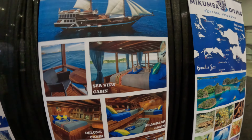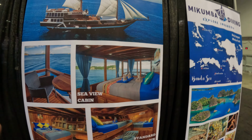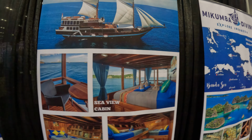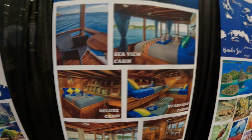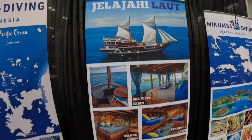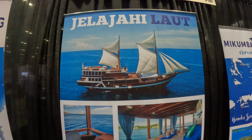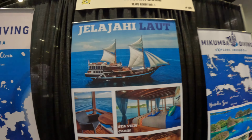It has 6 rooms on it, and if you can see here, there's 2 sea view cabins, and you have a patio deck plus the wall of windows on the sides, and then 2 deluxe cabins and 2 standard cabins. It's a very beautiful boat. As you may or may not know, all the sails are there to look picturesque, but it is a motor running boat.